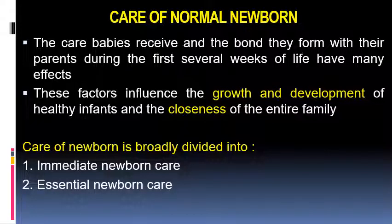Normal newborn care is most important because it helps to have the normal bonding process between the mother and the baby, and later with the family members. It also helps the baby to have normal growth and development in the continuous stages of life.